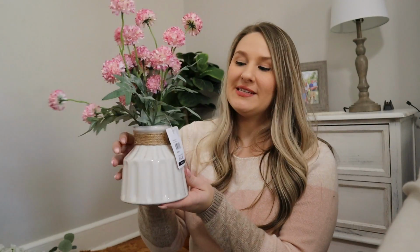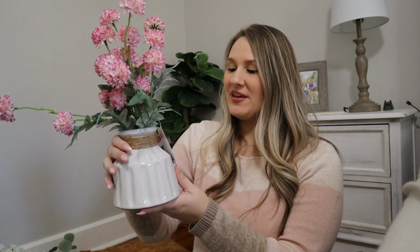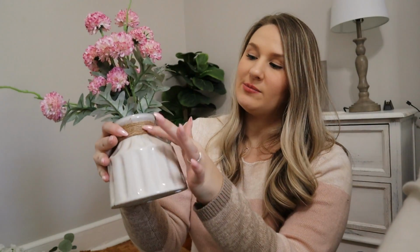And then y'all have probably seen this in one of my previous videos, but I just had this sitting on my makeup vanity. I just set it there. It wasn't really decorated, it was just sitting there. But I found this for $14.99 at Bells, and it has really pretty flowers, and they look really realistic. It's in this ceramic vase with some twine wrapped around, and I think it is so, so gorgeous.